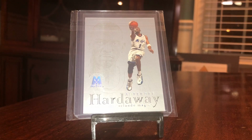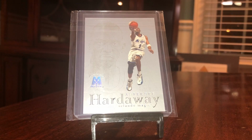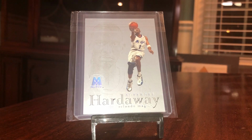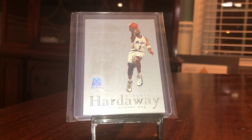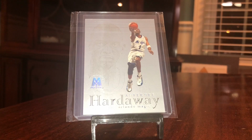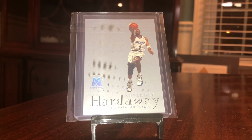And on the Jordan, the serial number is also laser cut into the card, which is just a really cool feature. There are other ones like the Iverson where that serial number is not laser cut in. And then you've got other ones, again, where the Penny Hardaway doesn't have any serial numbering on the titanium. But just a gorgeous card.